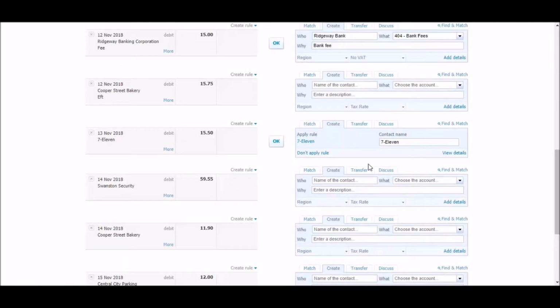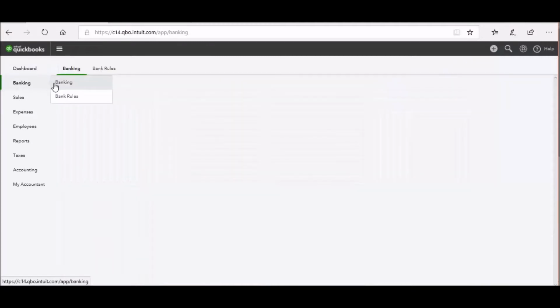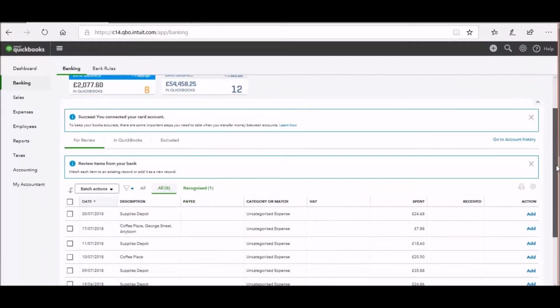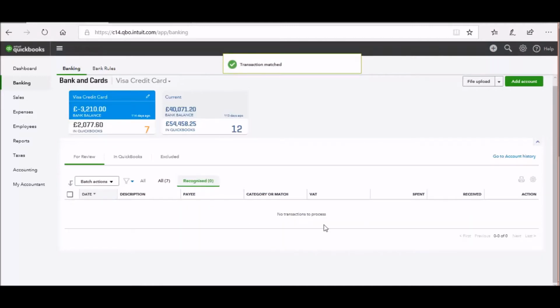You can also set up bank rules. So again, you've got a rule here that any time any money goes out to 7-Eleven, it's going to code it to wherever you've sent that rule to. Within QuickBooks, again, you can click on it straight through the dashboard, or if you go into banking, you get different cards at the top for each different bank account. It comes up with any recognised transactions in the same way that Xero goes green. This will fall into the recognised tab. If you're happy that it matches, you literally click match and that's it, it's posted through your accounts.